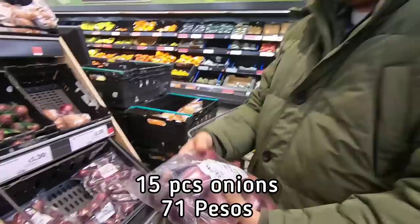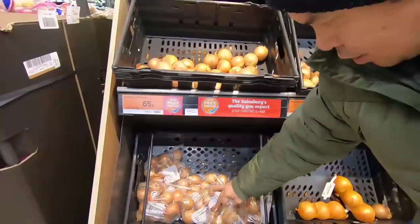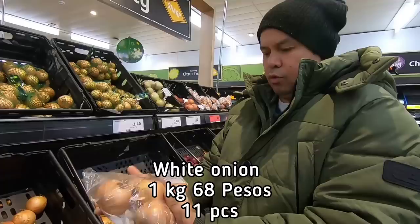Okay. And how about the white one? This is £1 only. Look, £1. But I prefer this one, 68, because when I make curry, that one gets burned. Okay, so better we buy this one. 1 kilo, 68. 2, 4, 6, 8, 10. This is 11. Yeah. Better you buy this as compared to the red one.